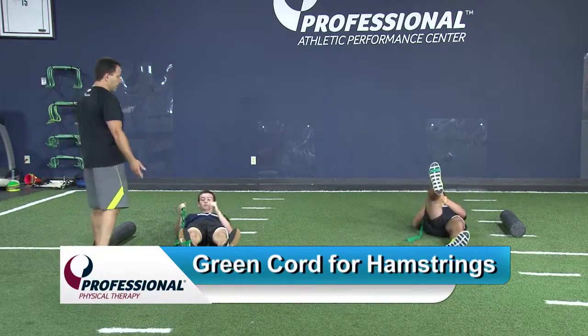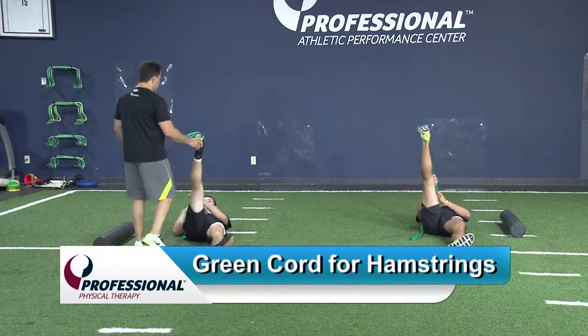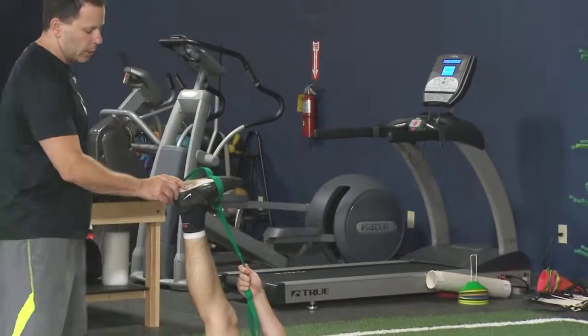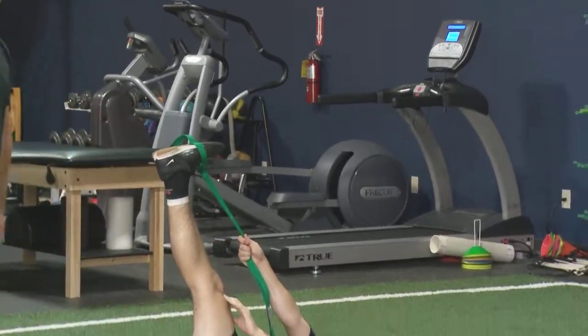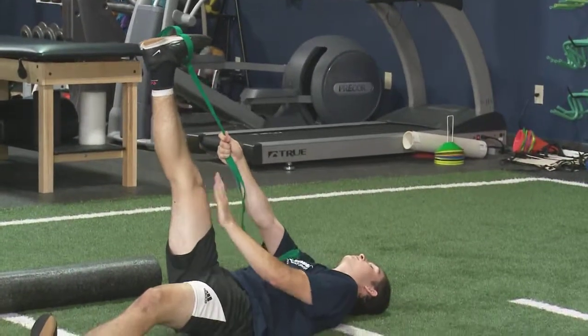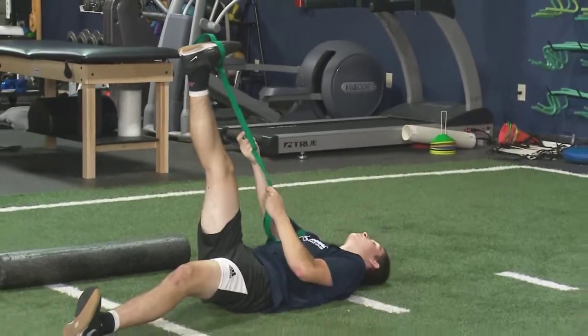All right, so pull one leg up, all the way up. Okay, you grab from the loops to give some good stretch. Try to keep your knee nice and straight. Good. You should feel that stretch right in the back of your leg. Okay, again, hold them for 30 seconds to a minute.